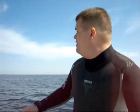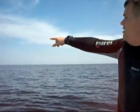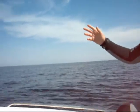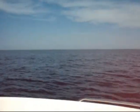We put in today out of St. Marks, Florida. It was probably about an hour and 15 minute boat ride on my boat over to here. And if you look off the shore over here, there's Alligator Point. We're just off the shore of Alligator Point, and also Shell Point. So we're pretty close in to the shore.